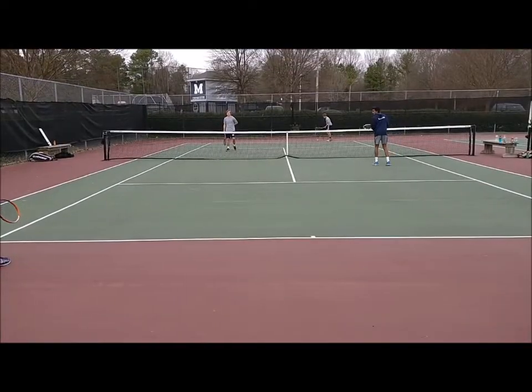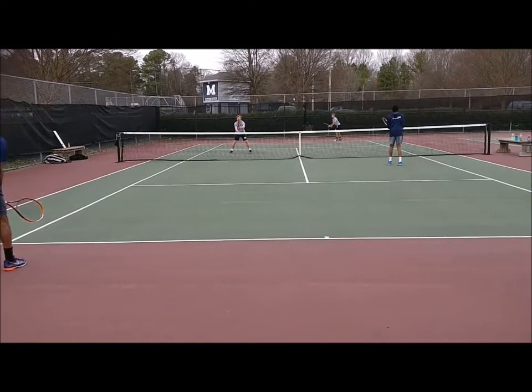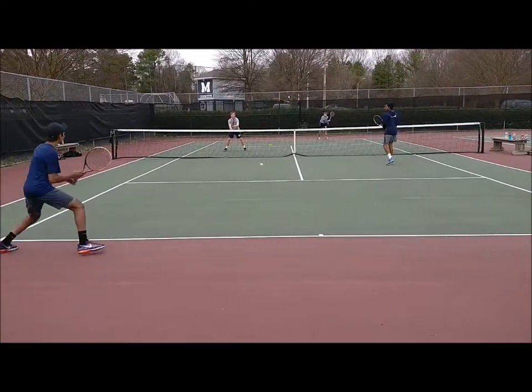This next point, if you're going to approach the net after the return, you need to do more with the return. You need to get it wider. You got lucky here that he didn't hit a volley at you when you were stuck in no man's land.